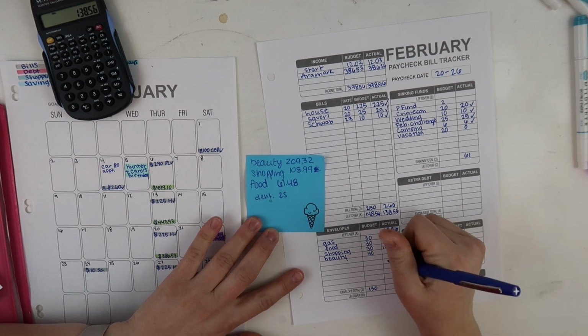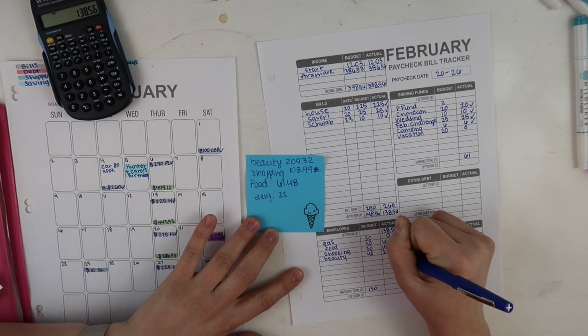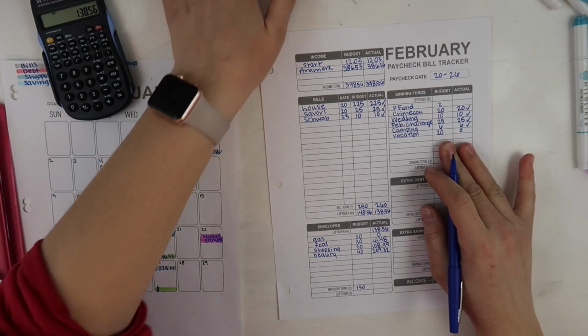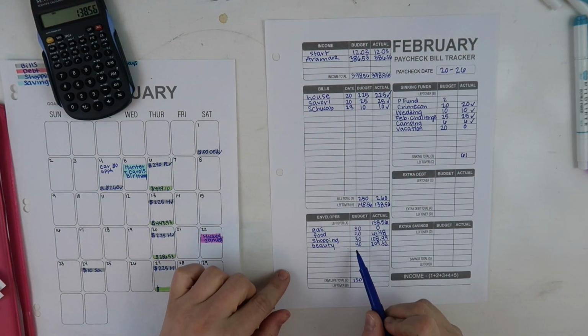It wasn't pretty. And beauty got me because my RNF was set to auto ship. And I got my lash boost in. I love lash boost, but it is not cheap. So that got me. And that's in addition to my haircut.